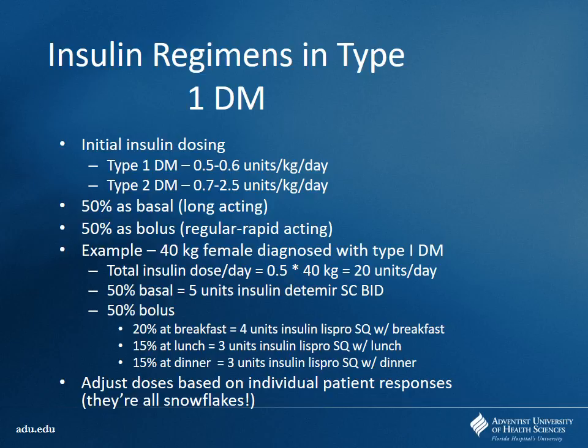Like you can have astronomical doses of insulin being used for some of these type 2 diabetics who have consistently poor diets and have a huge amount of insulin resistance. So it can be pretty difficult to manage some of those patients when they have such large volumes of insulin that are needed. When you're doing these regimens, typically you want to break up your doses as 50-50. So you want to do 50% as basal dose, or your long-acting insulin. So you take that 0.5 units per kilo per day, say for a type 1 diabetic, 0.25 of that would end up being for long-acting insulin. And then the other 50% would be bolus, or regular or rapid-acting insulin, to cover mealtime doses.